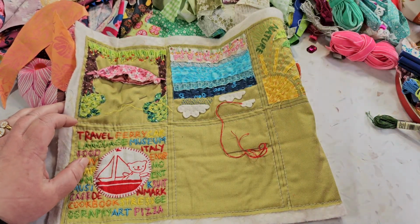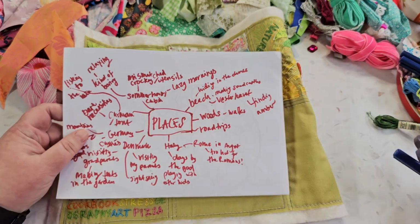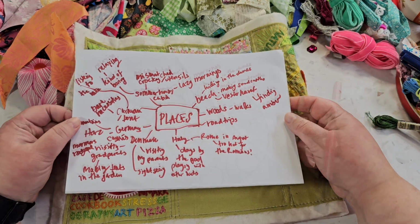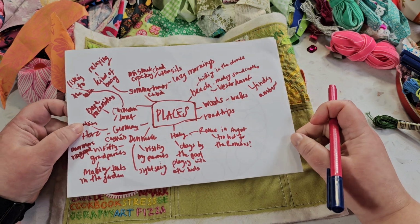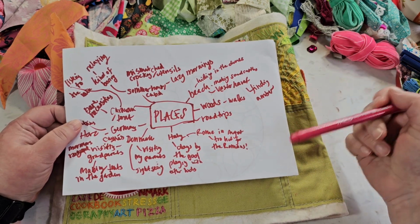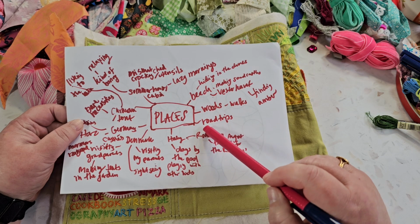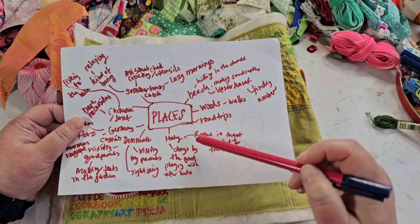So the next prompt is places, and I've made my little mind map already. Most of the places are not sort of specific places like a city or whatever. So let's start over here. Road trips, that's not really a specific place, but maybe it's a mental place, I don't know.